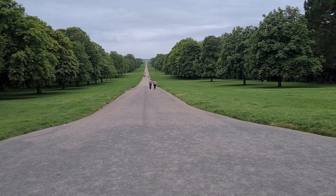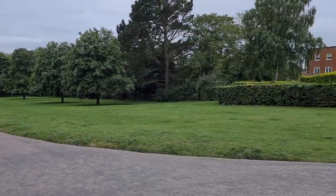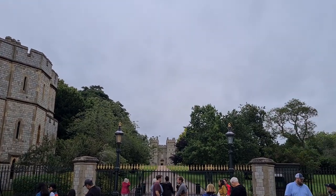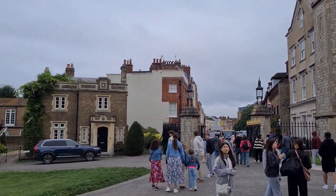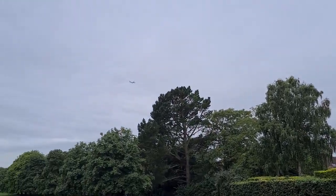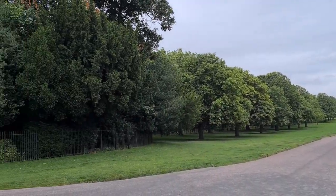We are at Windsor Castle, and this is the path through the trees that leads right up to the castle. There, you can see the different parts of the castle and the town surrounding the castle, as well as a loud jet plane that just rudely happens to be flying overhead at this moment when I'm making this video.